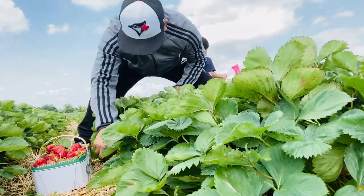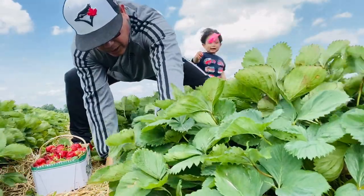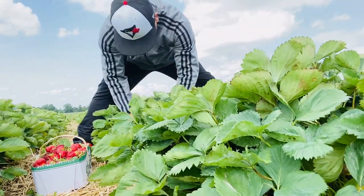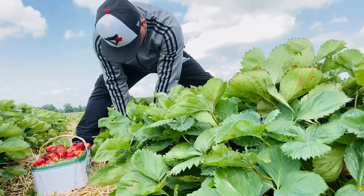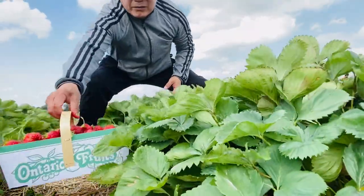So this is called strawberry picking. So we do have cherry picking and apple picking here. Give me a basket. Mine's almost filled. Oh, got lots of it. See? The basket's almost filled up, guys.